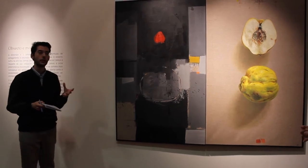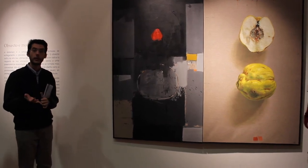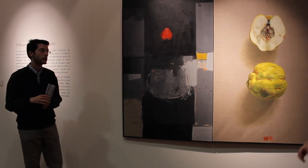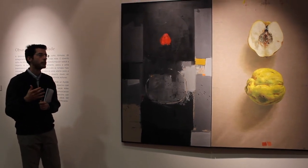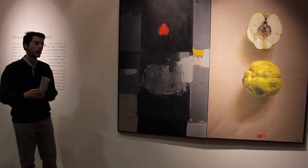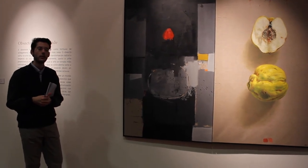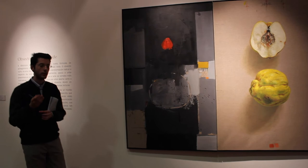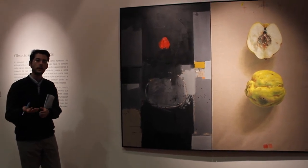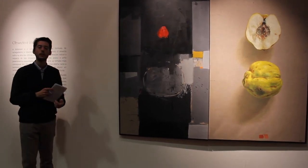And that's a complete contradiction in light of this depiction of a quince, another typical Galician fruit that is taken as a dessert, for example, when it's boiled and sugared. But even more important is the large size of this painting and its division into different halves. On the right-hand side, we have an almost analytic observation of the inside of the fruit and the outside of the fruit, the way it's peeled and the way it's cut. And to the other side, something more abstract and more symbolic.